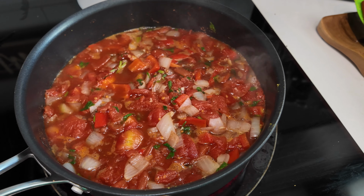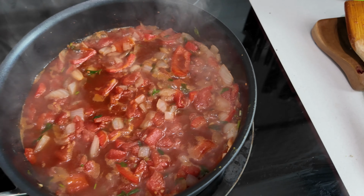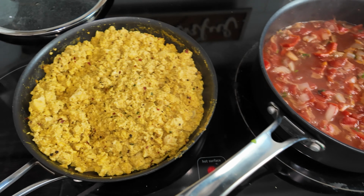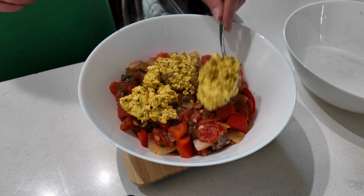until the onions, the garlic, the bell peppers were pretty nice and soft, but still had just a little bit of crunchy texture left. I guess that doesn't really make sense the way I said that, but you know what I mean. Until it looks something like this. You don't want total mush, but you don't want crunchy vegetables.